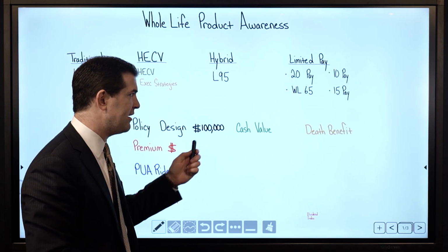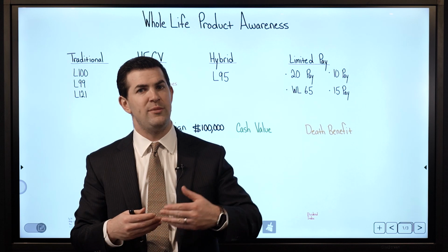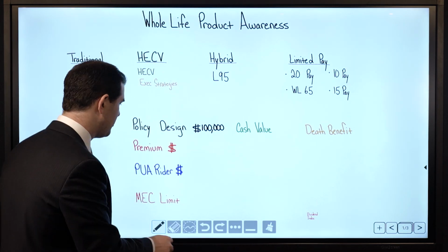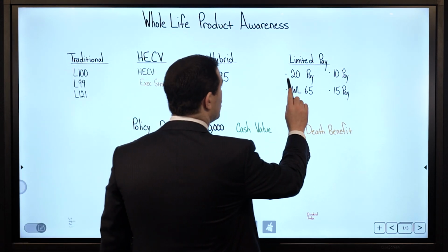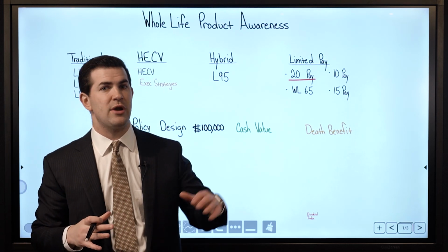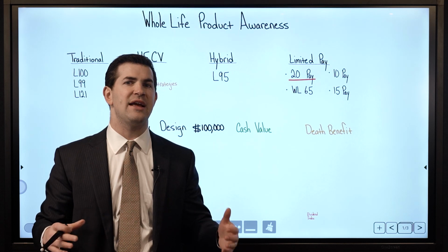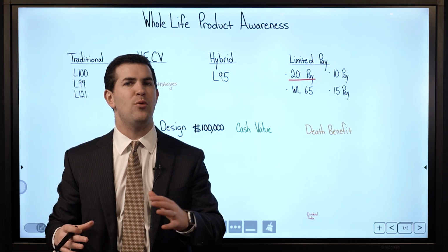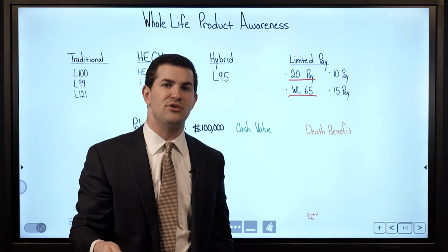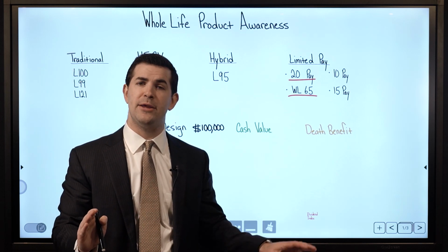With limited pay products, what that means is you can pay into the policy, or premiums are due, for a limited number of years. For example, if I were to look at a 20-pay policy, that means I, as a policyholder, can make payments for a maximum of 20 years. I don't have to pay into it for 20 years, but that's the longest I can pay into it if I wanted to. With a whole life 65, 65 represents the age that I can make premium payments if I'd like to, premium and PUA payments.